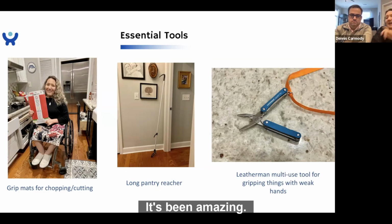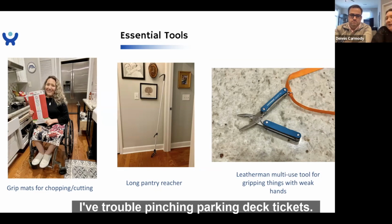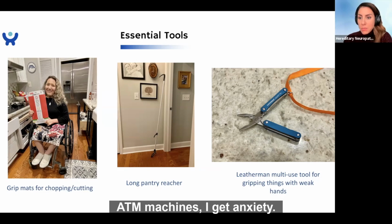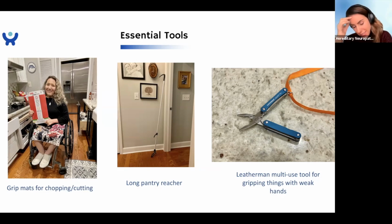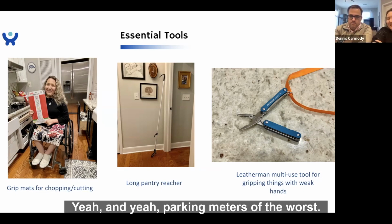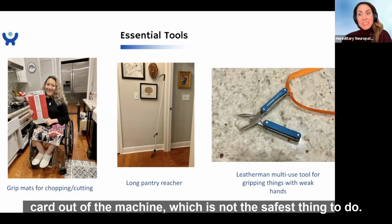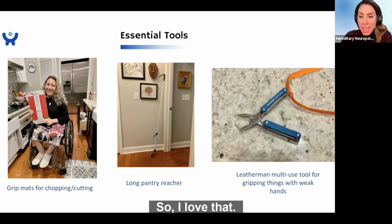It's been amazing. I have trouble pinching parking deck tickets in my car. And credit cards too, and ATM machines. Yeah. I get anxiety. And yeah, parking meters are the worst. I've had to stop people on the street and ask them to take my credit card out of a machine, which is not the safest thing to do. So right. I love that.